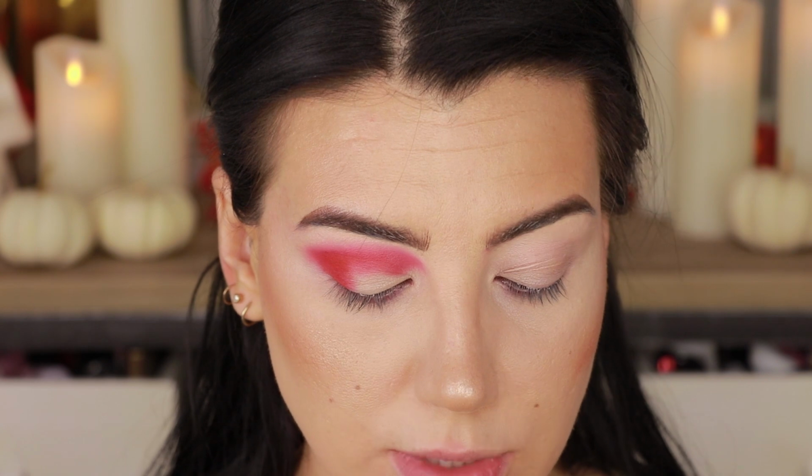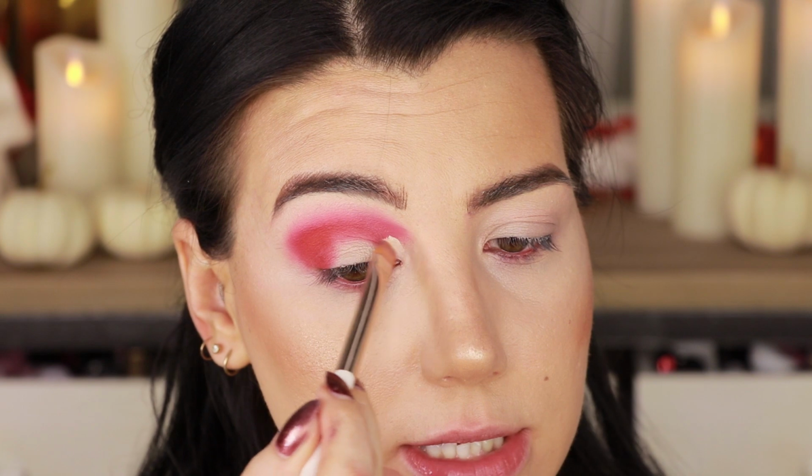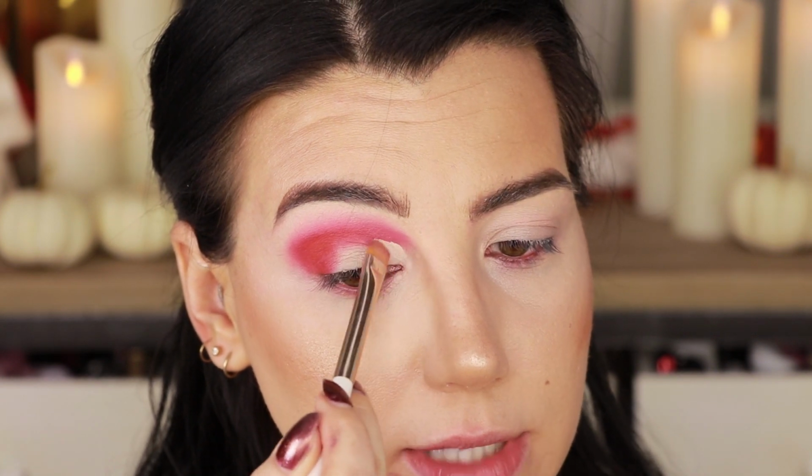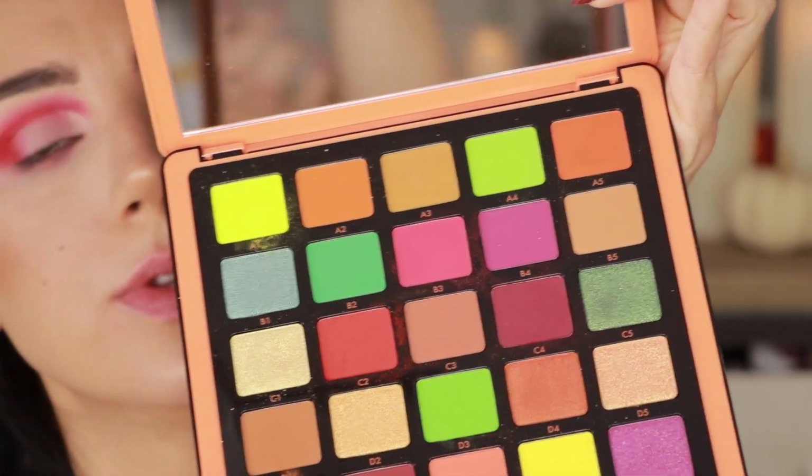Into the same shade on my Luxie 121 brush, I'm just gonna pack that on the outer corner of the eye a little bit as well. That'll help us with the gradient we're gonna create later. I'm gonna take a little bit of concealer on my NABLA Cut Crease Maker brush, and I don't even really want to do or feel the need to do like a cut crease in this, but I do want to create a clean space on the inner corner of the lid, but I'm really only doing the inner corner and then blend it out.